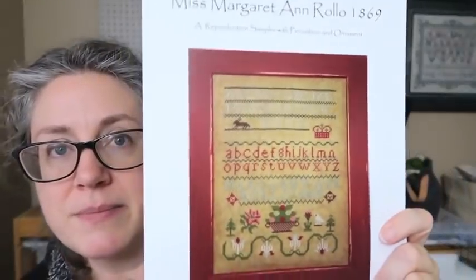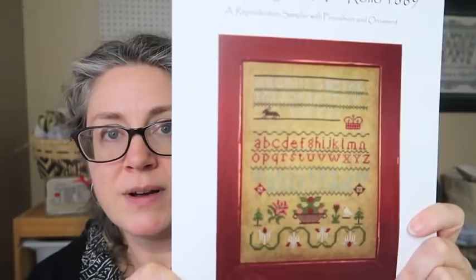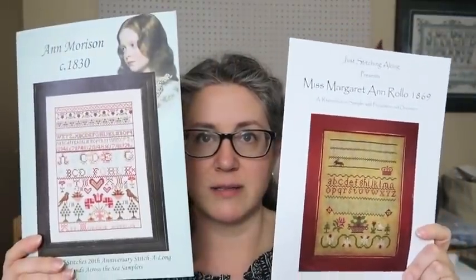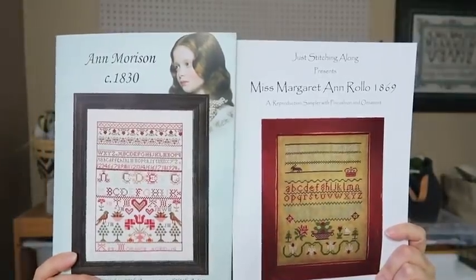So yes, I have been admiring these charts for months. So I have Anne Morrison and Miss Margaret Ann Rollo, and I am starting them both in the month of December. So December 1st is when I'm going to start Miss Margaret Ann Rollo. Here she is, Miss Margaret Ann Rollo. So, honest to goodness, look at these. So it's not sampler September for me, it's sampler December.